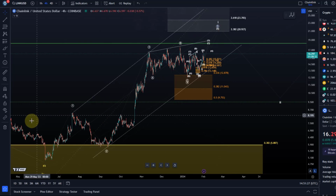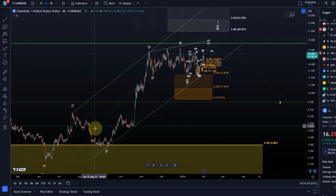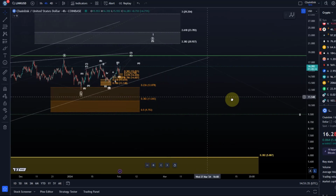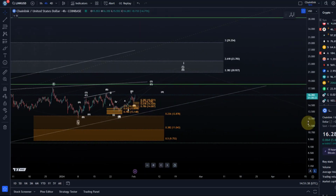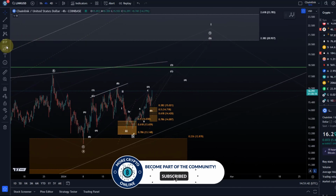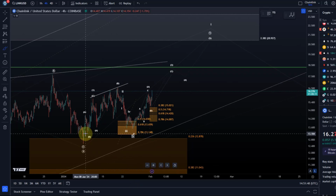Wave 1 likely completed here in July, wave 2 bottomed in September, wave 3 topped in November, wave 4 likely bottomed in January. That's currently my primary scenario, and then we built on that primary scenario. I highlighted to you in the last few videos that, okay, if this is wave 5, we need to be aware that it could be an ending diagonal because the initial move up here is a 3-wave move, ABC, okay? So that doesn't give us a lot of confidence in this move.